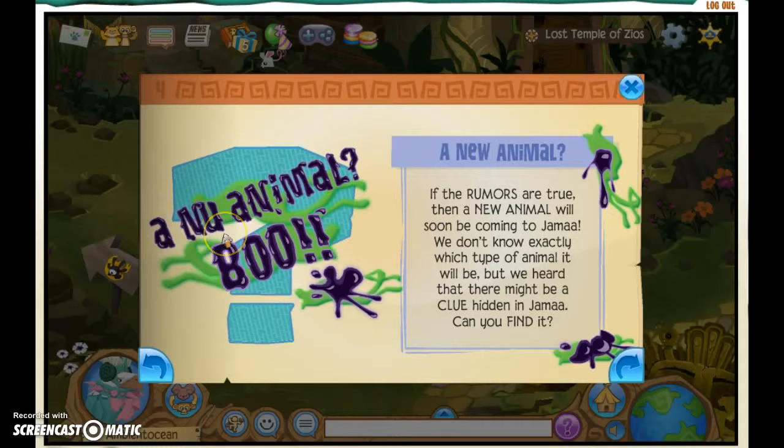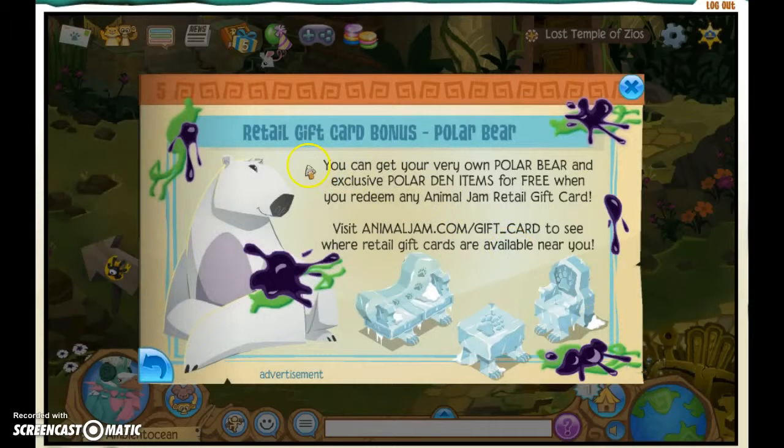A new animal. If the rumors are true, then a new animal will soon be coming to Jamal. We don't know exactly which type of animal it will be, but we heard that there might be a clue hidden in Jamal. Can you find it?